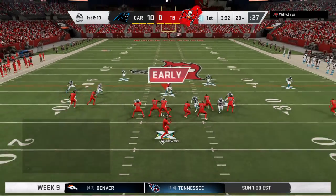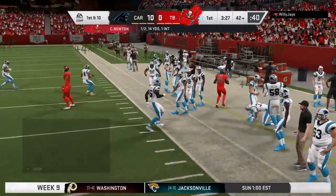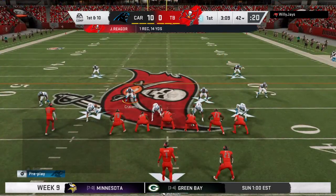You mentioned the team's down 10. They've helped contribute to that. How are they going to get their team back into this ball game? Run the offense that you think is going to be effective and execute it at a high level. 14 yards there and a Buccaneer first down.